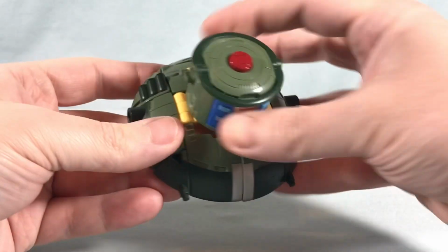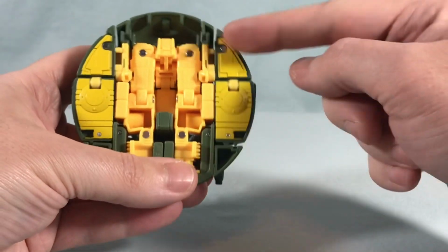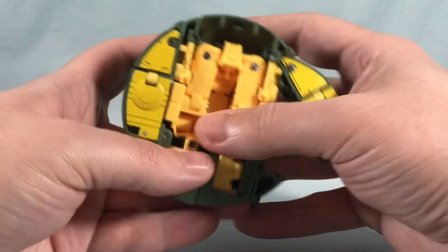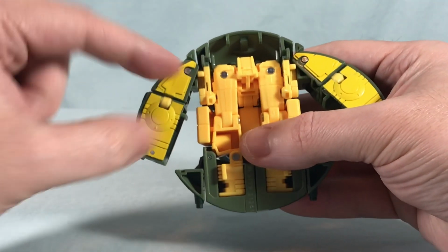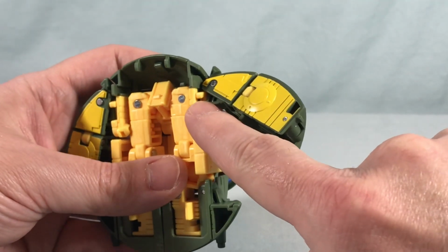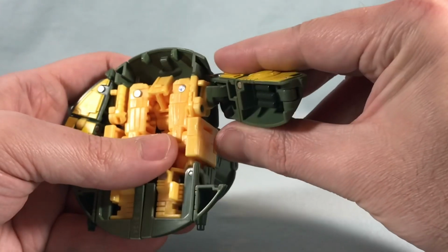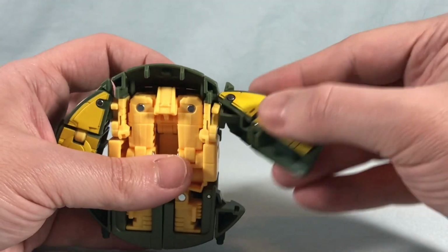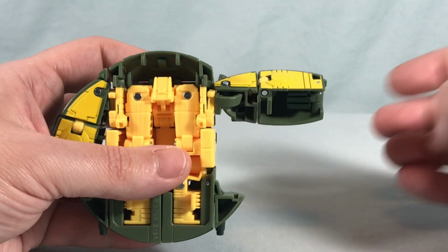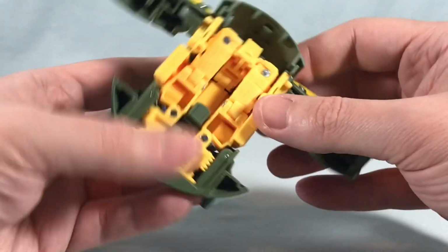All right, so it's a pretty simple transformation, honestly. There's not much going on here. We're going to start by, you can see what's obviously going to be the arms in the robot mode. We're going to grab them and kind of swing them out to the side. Now, the directions tell you to put these arms all the way straight out. You're not going to be able to do that because you can see that there's this little yellow piece here that's going to be part of the shoulder connection, and that's going to get in the way. So if you really want these all the way out to the side, you'd have to rotate them back a little bit. It doesn't really matter. You're just getting them out of the way.